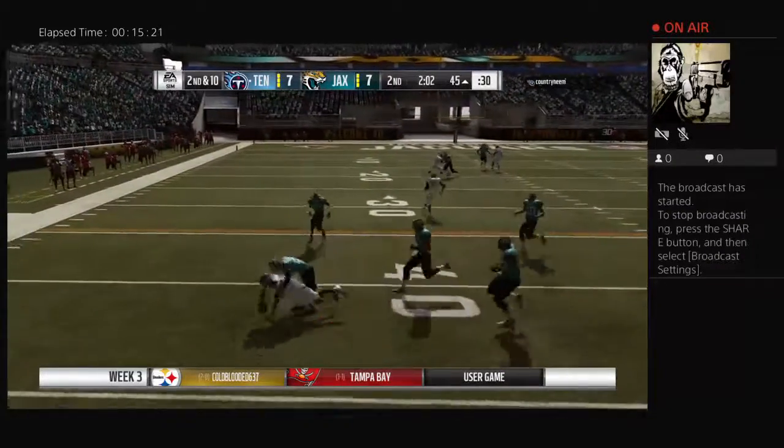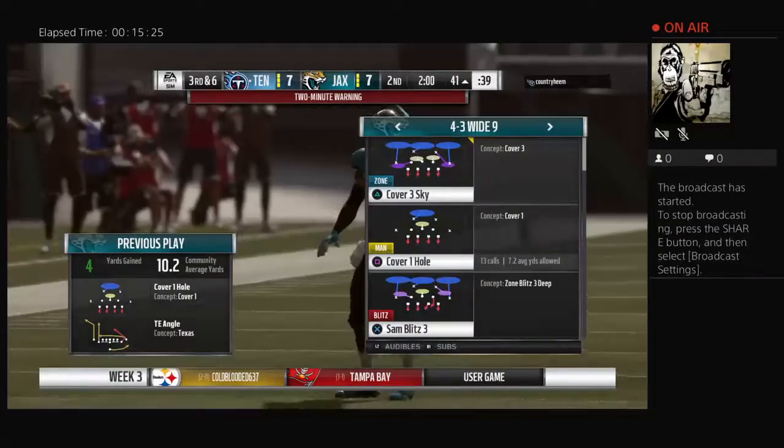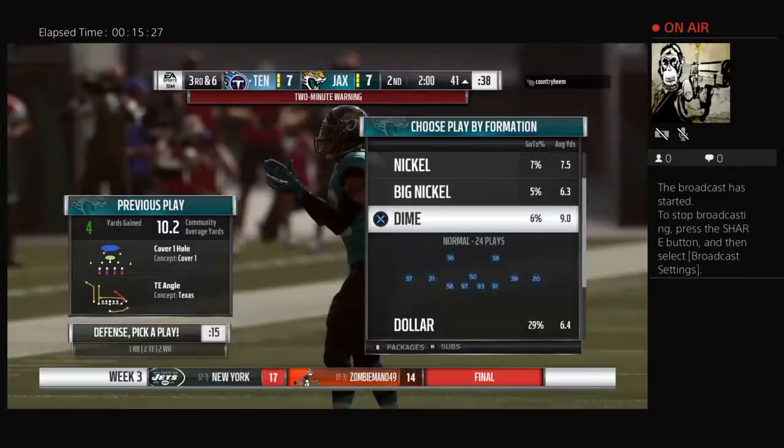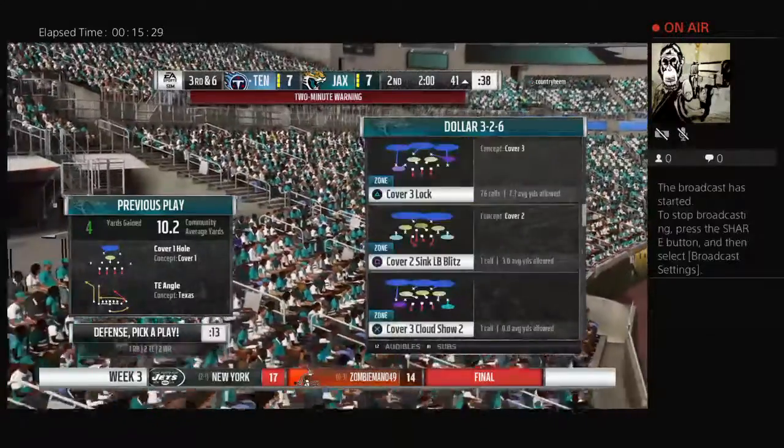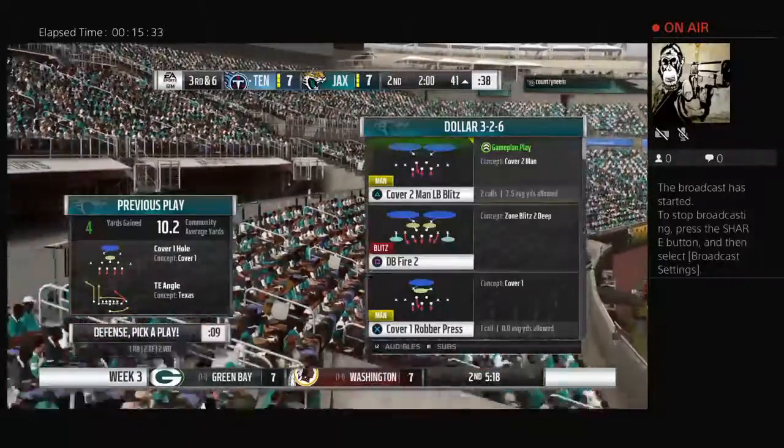And Davis with it left side. And he'll go down shy of the 40 at the 41. 4 yards on the completion, and it sets up a third down. 2 minutes to play in a tightly contested first half.